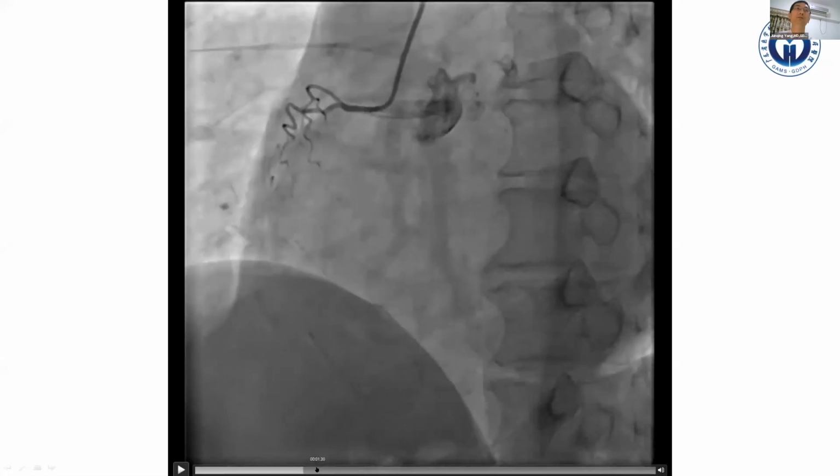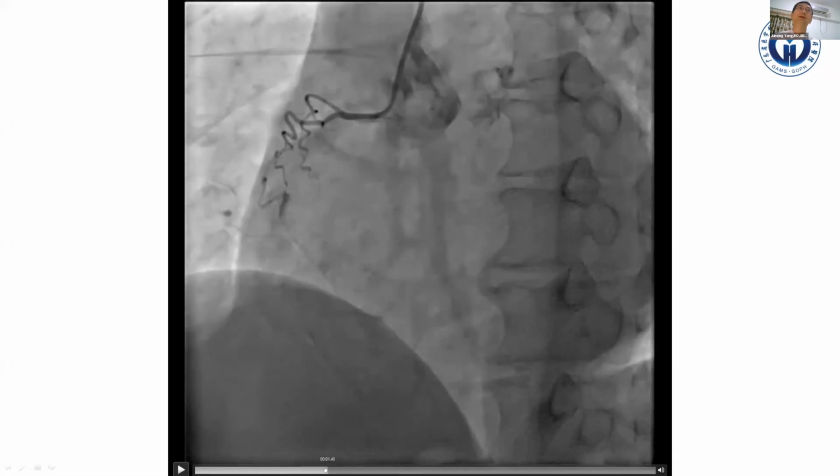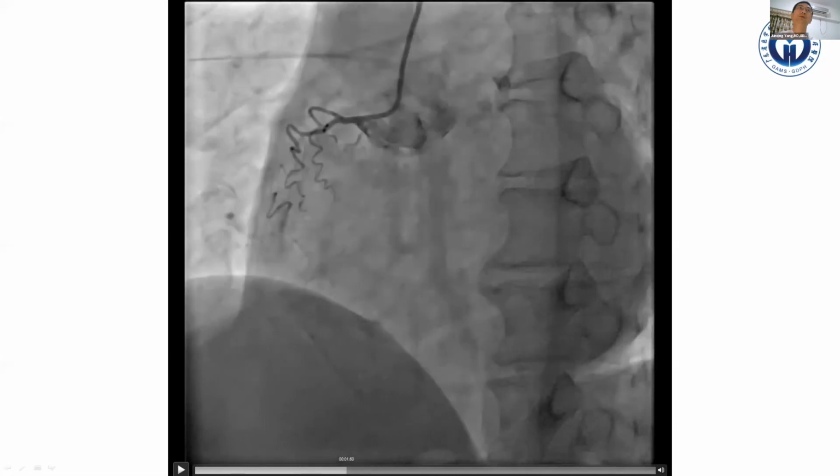Okay, and if we carefully review the angiogram frame by frame, you can see here at the bend there is a very tiny tail over here, and this is directed to the shadow of the housing. So there is some sign showing me that the entry point should be over here.